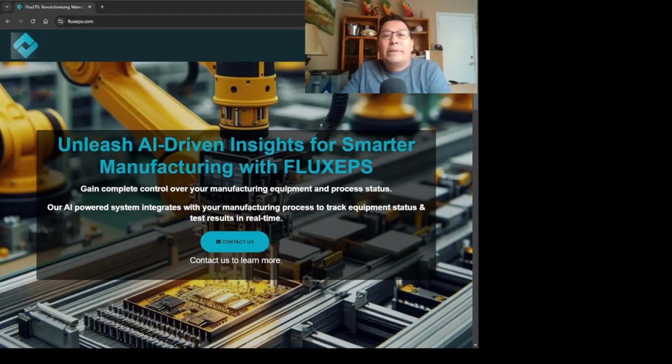In today's competitive manufacturing landscape, outdated systems are holding businesses back. Legacy systems are expensive, inflexible, and limit real-time visibility into your operations. This can lead to costly downtime, missed opportunities, and ultimately lost profits. But what if there is another way?